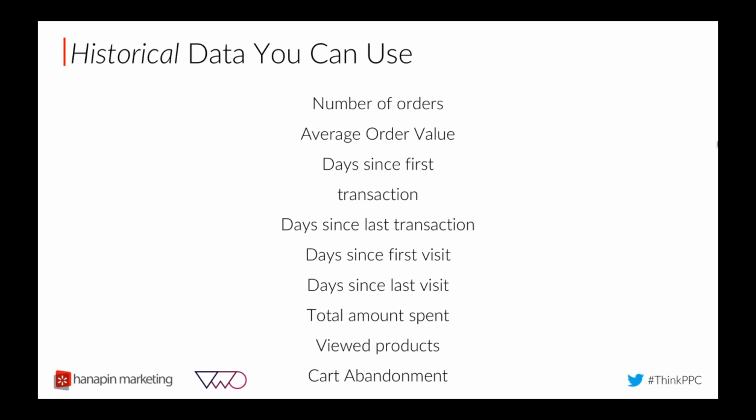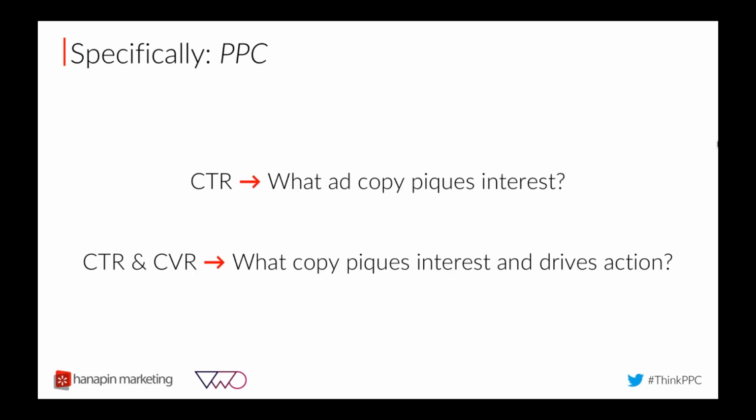So the historical data you have, you can leverage that in many ways. For example, you can personalize offers for loyal customers compared to others, or the customers that spend the most on your websites or specific products.